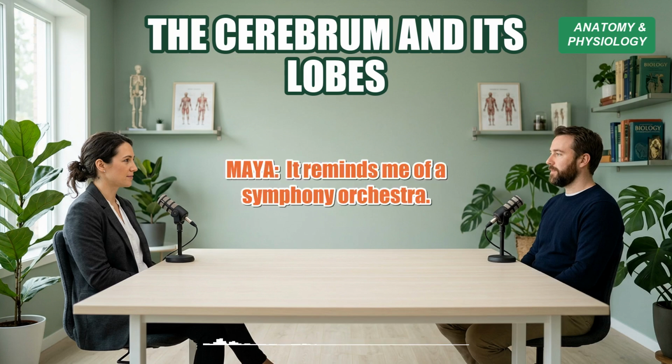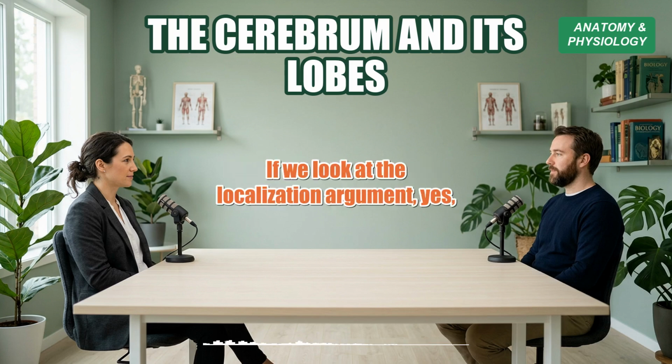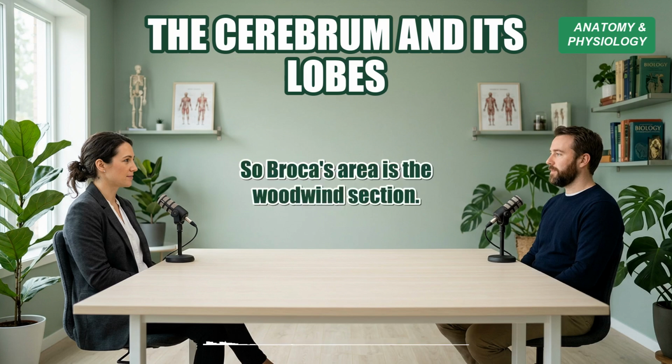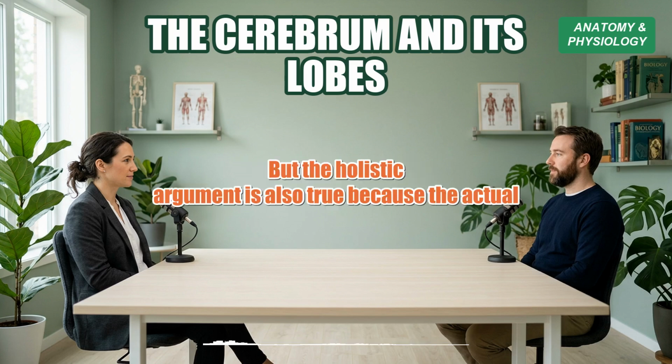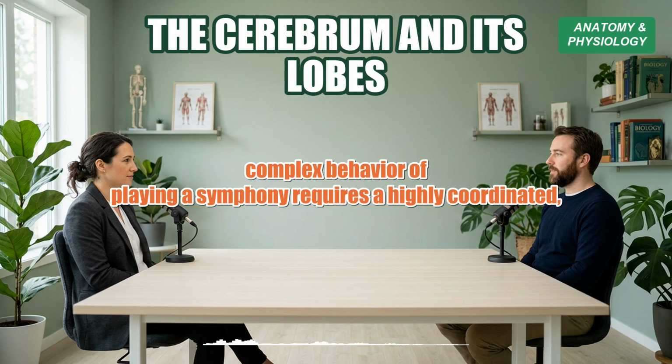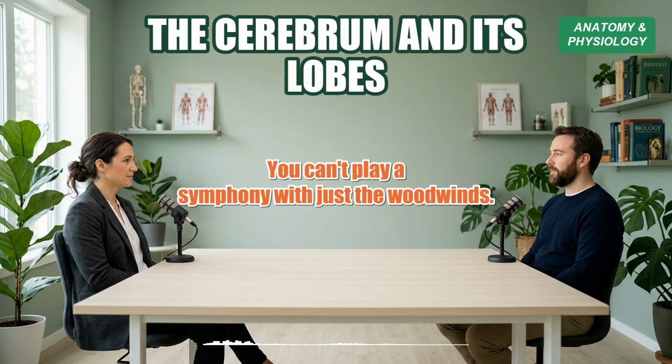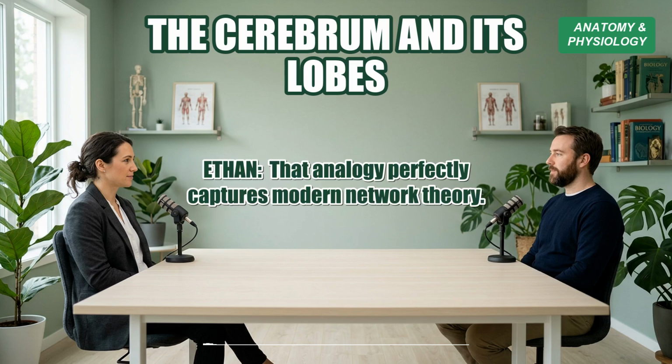It reminds me of a symphony orchestra. If we look at the localization argument, yes, you have specific sections. The woodwinds sit in one area, the brass in another. So Broca's area is the woodwind section. Exactly, but the holistic argument is also true, because the actual complex behavior of playing a symphony requires a highly coordinated, distributed network spanning the entire stage. You can't play a symphony with just the woodwinds. That analogy perfectly captures modern network theory.